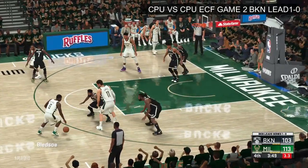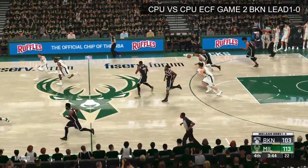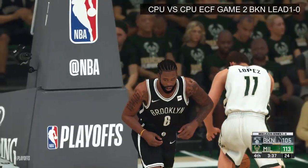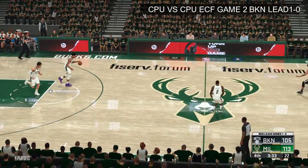5 on the clock. Bledsoe for 3. Doesn't go for him. The Nets go the other way with it. They've been the better rebounding team by a healthy margin, but it hasn't been enough. Yeah, they're hustling and giving a good effort, that's for sure, but unfortunately, the execution has been lacking.